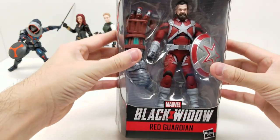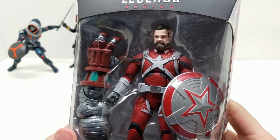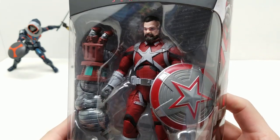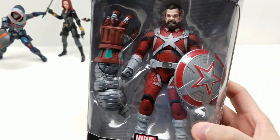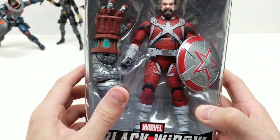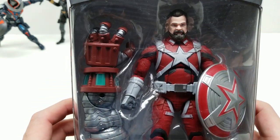And next we actually have Red Guardian. And Red Guardian looks outstanding. It's absolutely incredible. And I think that's probably the size of the shield that Taskmaster is supposed to have. But again, haven't seen the movie yet. It's only April. Movie's not supposed to be coming out till November now. It's got moved from May.